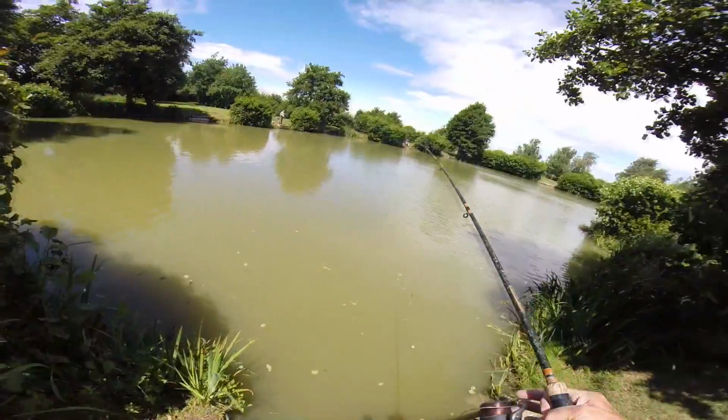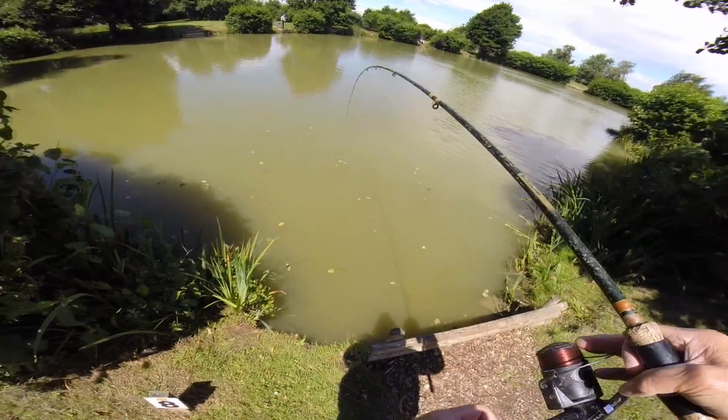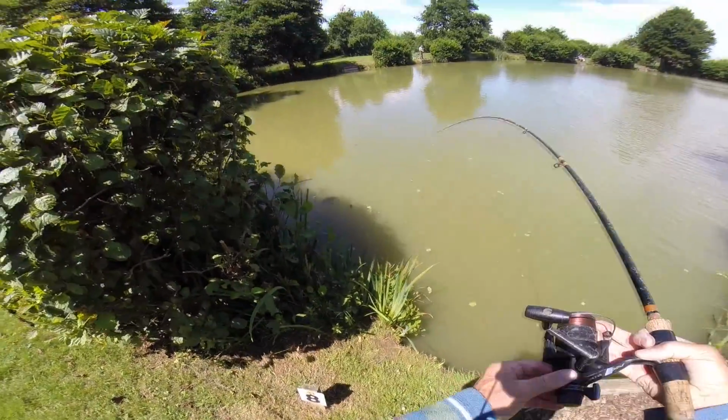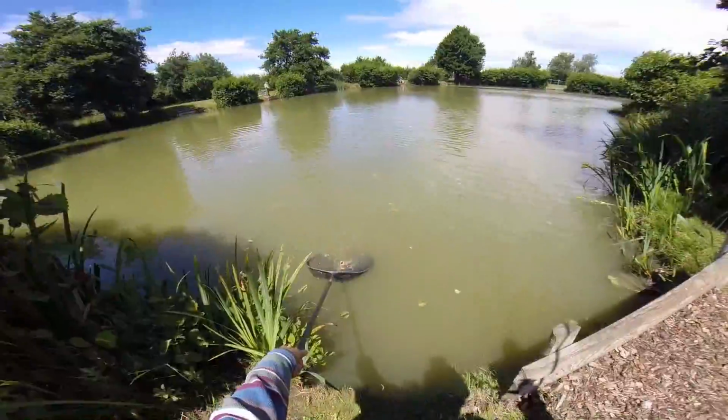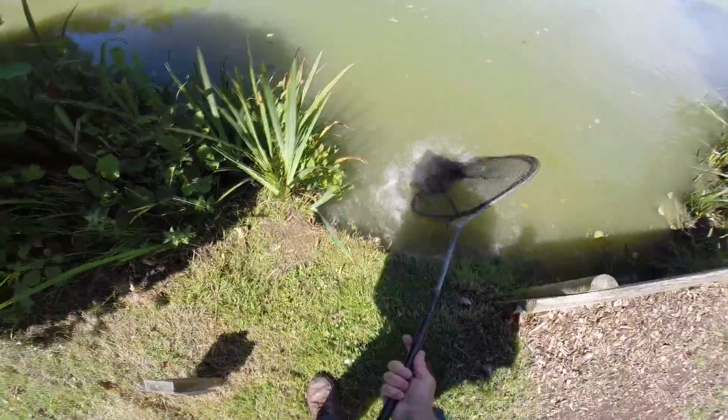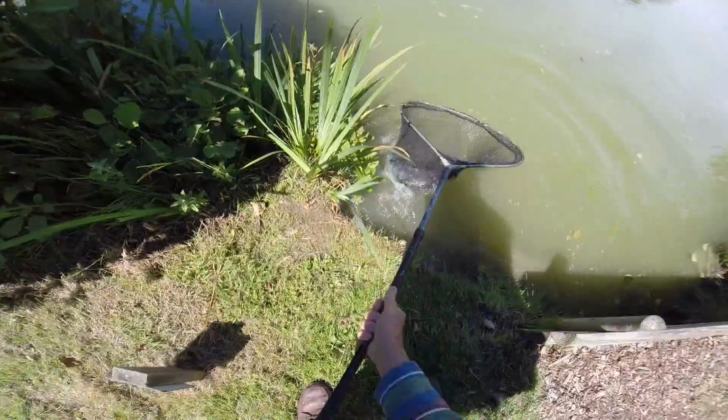Now, what is this going to be, a common? It's going well. Small common. It's in. Or out. It's out.